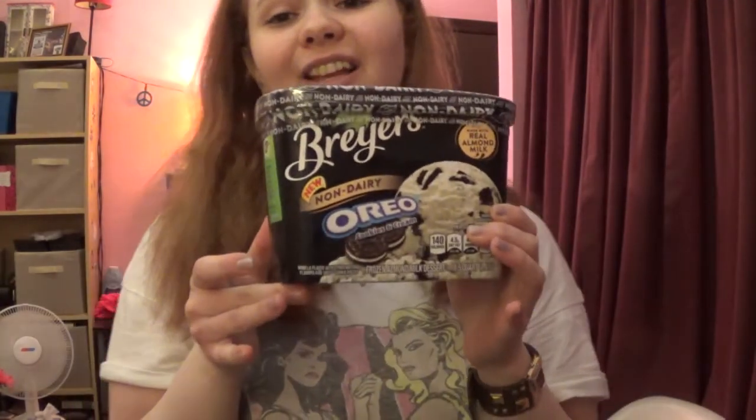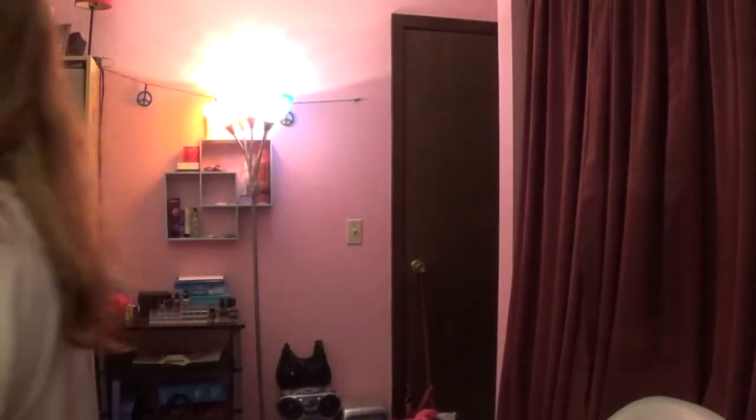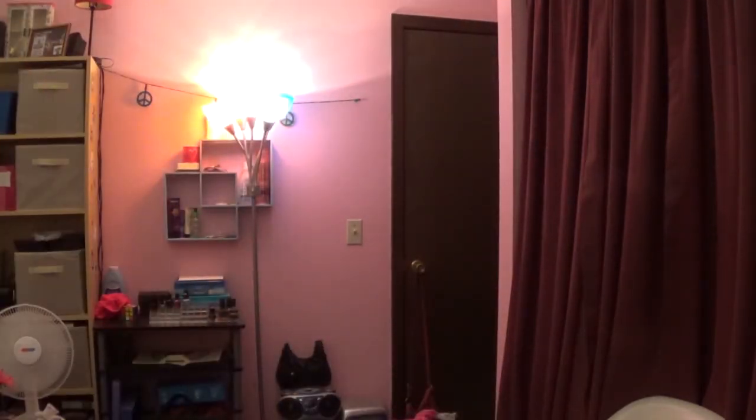I splurged a little on this because I saved so much money with the other stuff, but it was $5.39, and I think that's pretty cheap because I know that So Delicious pints are about the same price, and so are Ben & Jerry's pints. I'm so excited. This is this giant thing of ice cream. I love ice cream. Oh, man.